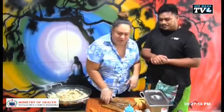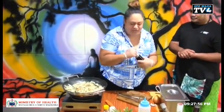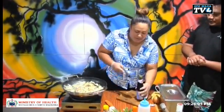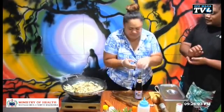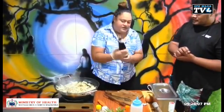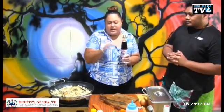It's ready. So the last step I'm gonna do is use the oyster sauce. Oyster sauce adds a lot of flavor in all your cooking, and this is one of my favorite sauces to use. Do you add just a portion of it? Just a tiny bit, just to spice up the taste. It's not good if it's too much, because it tends to be a bit salty. Oyster sauce is very salty, so a little bit is good, a bit too much is not good.